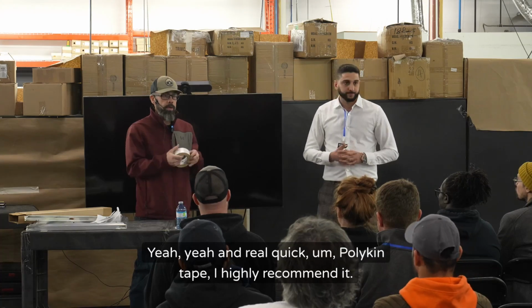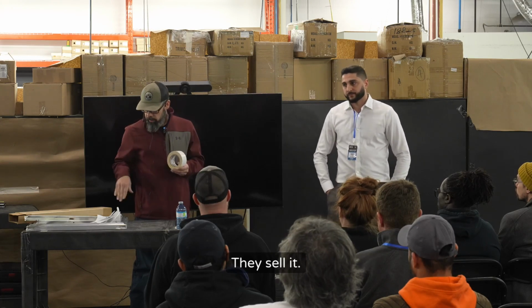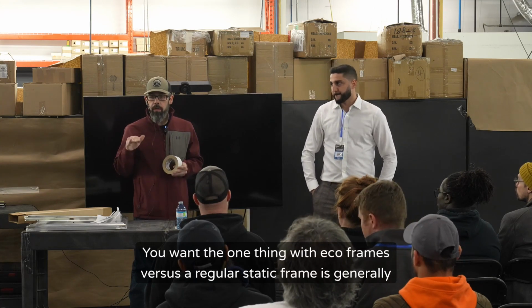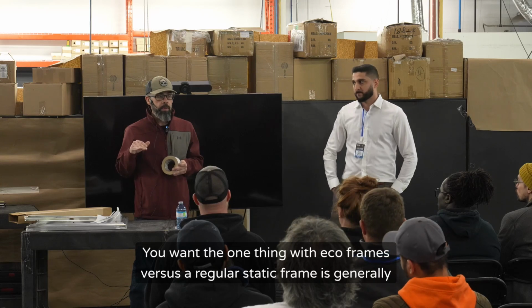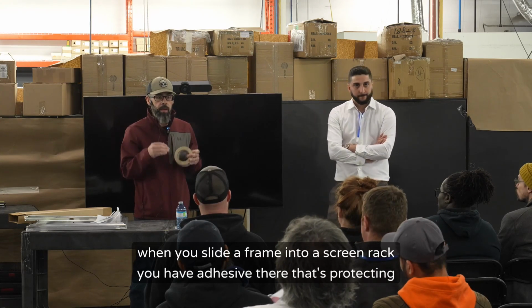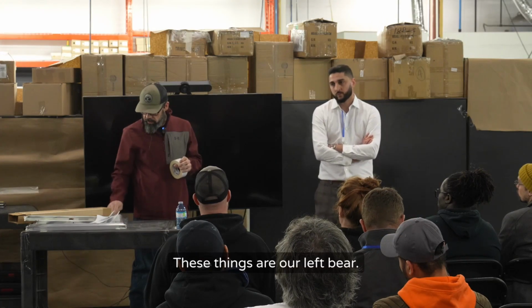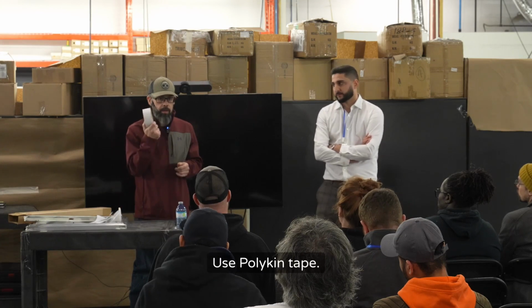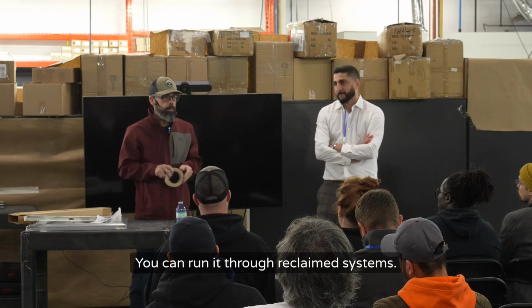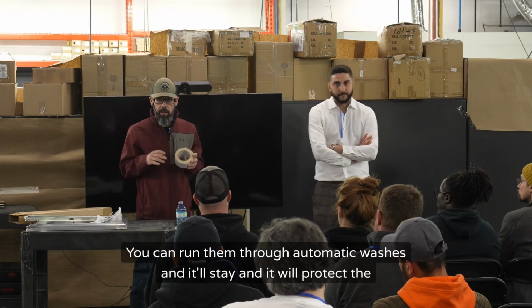Yeah. And real quick, Polycon tape, I highly recommend it. They sell it. The one thing with eco frames versus a regular static frame is generally when you slide a frame into a screen rack, you have adhesive there that's protecting the mesh. These things are left bare. Use Polycon tape. You can run it through reclaim systems. You can run them through automatic washes, and it'll stay and it'll protect the mesh.